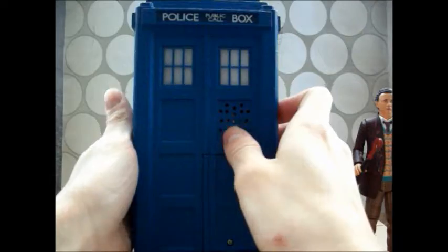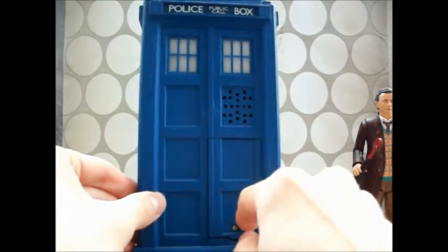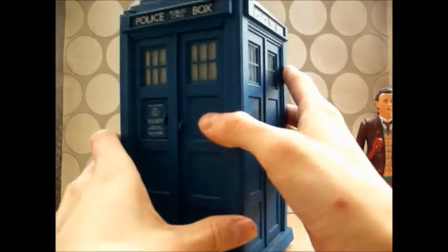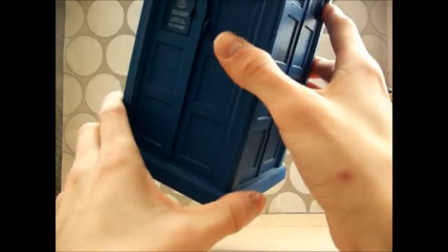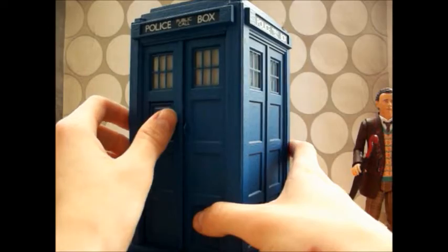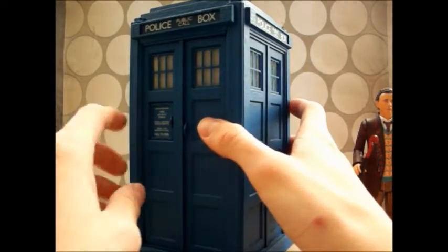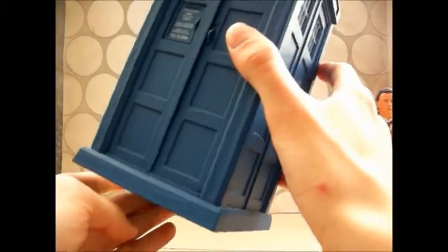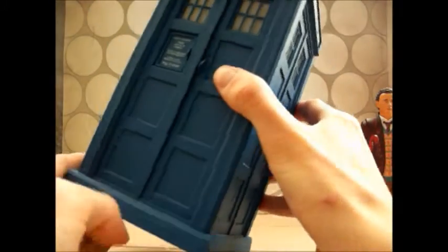If we look at the back, you can see the little speaker there, and you just unscrew this panel and put in the batteries. I think it's two AAs, possibly AAAs, and switch it on at the bottom. If you put the TARDIS down, it will make noises to take off and to land. I don't have batteries in, but I'll see if I can call on the powers of B, and you get the taking off sounds.